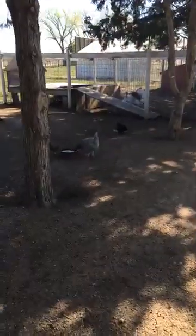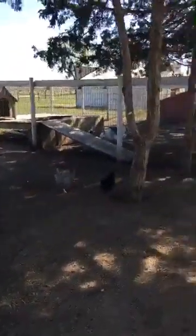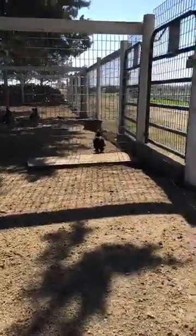Sometimes we do have some names for them, but I like this little black banty that has the feathers that run clear down its legs. And those are really sweet, nice chickens. We have some new chickens and ducks and turkeys coming that we'll be getting here soon.